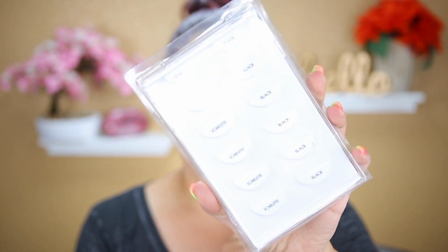I also did finish up a pack of eyelashes. These are the Shop Missy Scarlet Lashes, and it's just the packaging. I used these up when I did freelance work, so I would definitely recommend these if you guys are wanting something that's pretty good quality and also when you're freelancing.